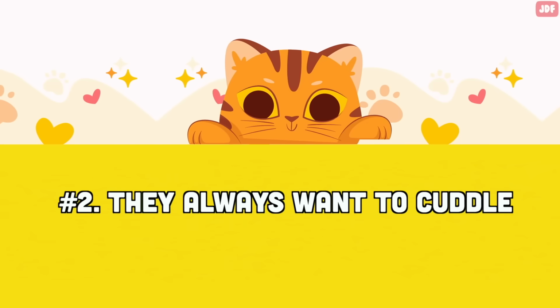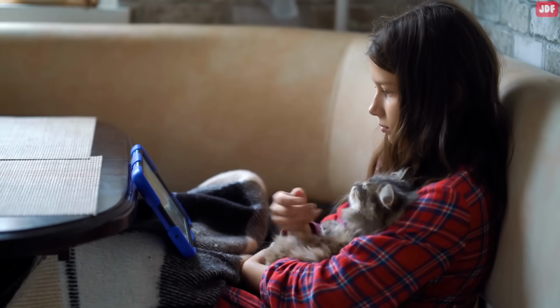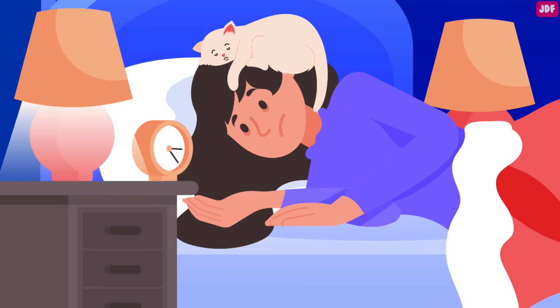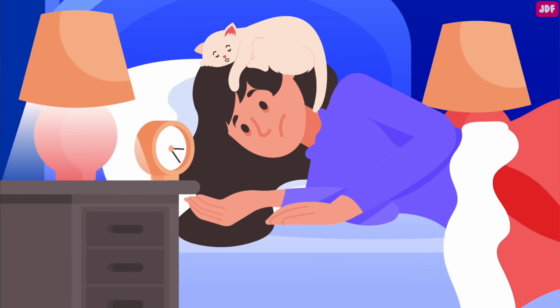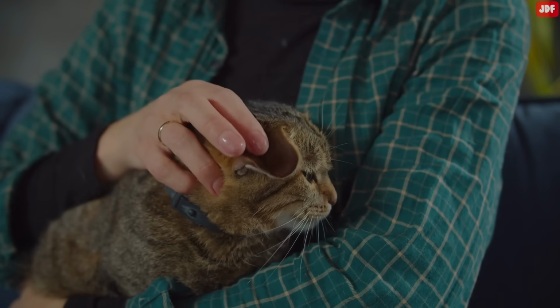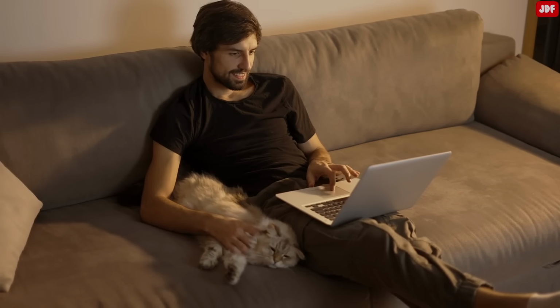Number 2. They always want to cuddle. If your cat is permanently fixed to your lap, it's fair to say they're trying to get warm. When temperatures drop, cats seek body heat as a way to maintain their warmth. If your feline friend becomes unusually affectionate, curling up on your lap or sleeping against you more frequently, it's likely their way of absorbing heat.